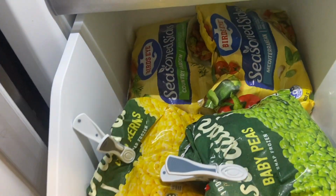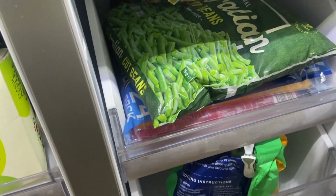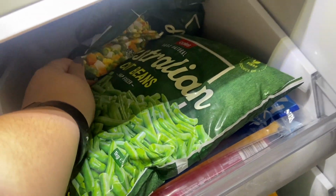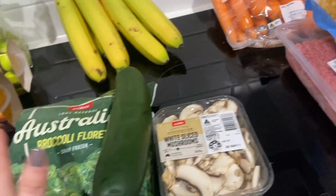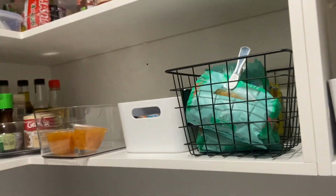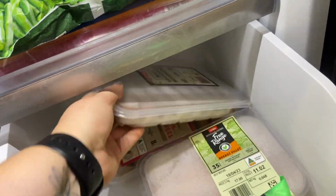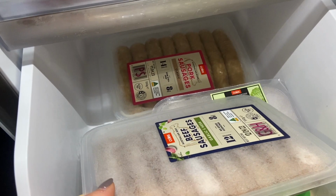I've already got peas, corn, some other packets. And beans are there as well. And I've even got like a Coles mixed bag up the back there as well. I buy frozen vegetables where and when I can. But this meal, zucchini, mushrooms, broccoli. I plan to use some pasta, either spaghetti or twists, which I have backstock of. And the main protein will be some sausages. So I've got beef or I've got pork in there.